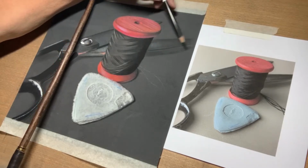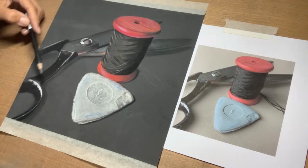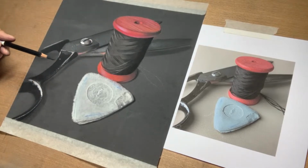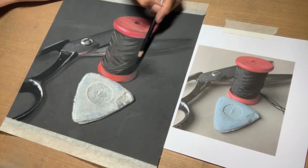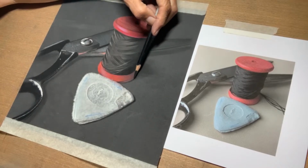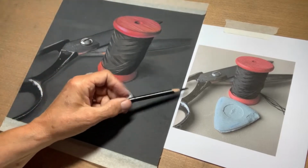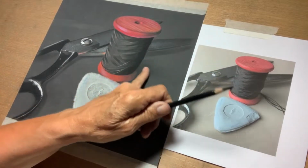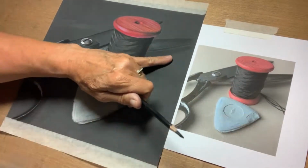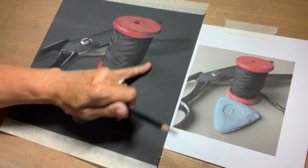If you look at the reference on the very edge of the right hand side, you can see there's a little tiny bit of light. So this part has been speeded up because it's just a little bit dark there, which would be the cotton reel making its own shadow there, and the blade of the scissors.